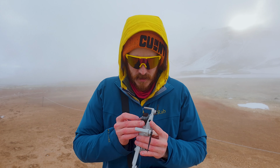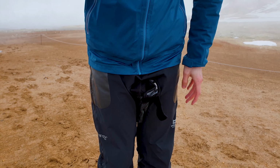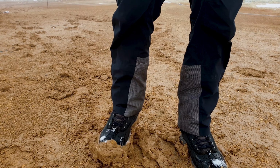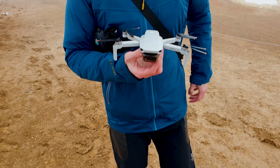So what about the walking path? Yeah, not great. You can see my shoes probably weigh an extra kilo. Oh man, that's a lot. Due to all the mud that's accumulated. But luckily there's a lot of snow around here, so we can just sort of clean them off quite easily.